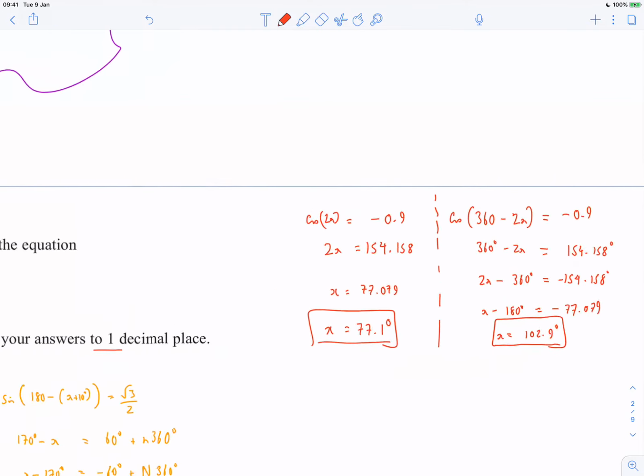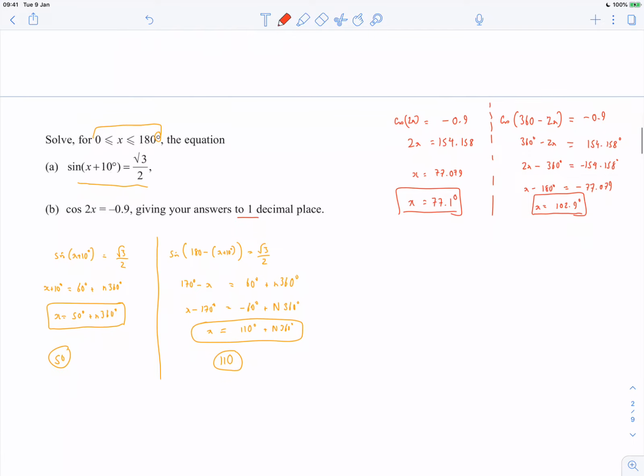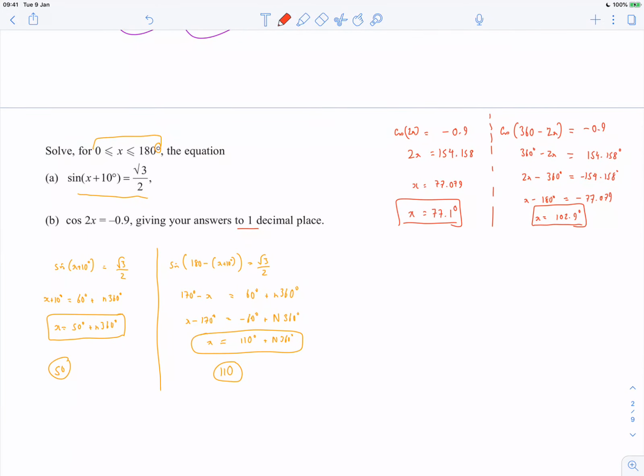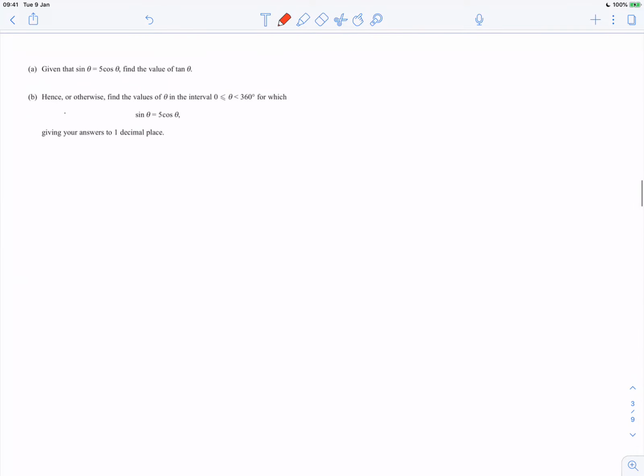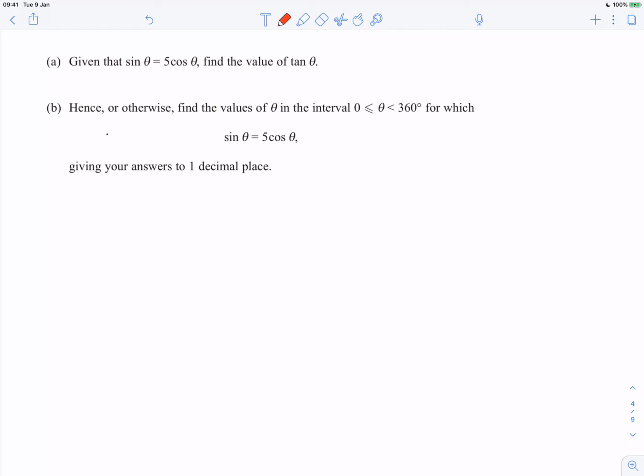Cool. So when you get used to it, it's actually only three or four lines of working. Having a good solid understanding of what the graphs are helps tremendously with this. And with practice, you know that it's 180 minus for the sine, 360 minus for the cosine. If you want to use the CAST diagram, that's completely up to you, but it just seems a bit silly. Okay, pause the video, give it a go yourself.